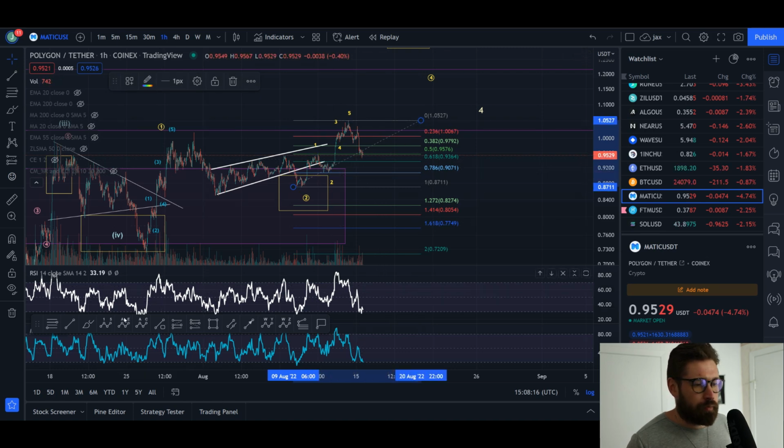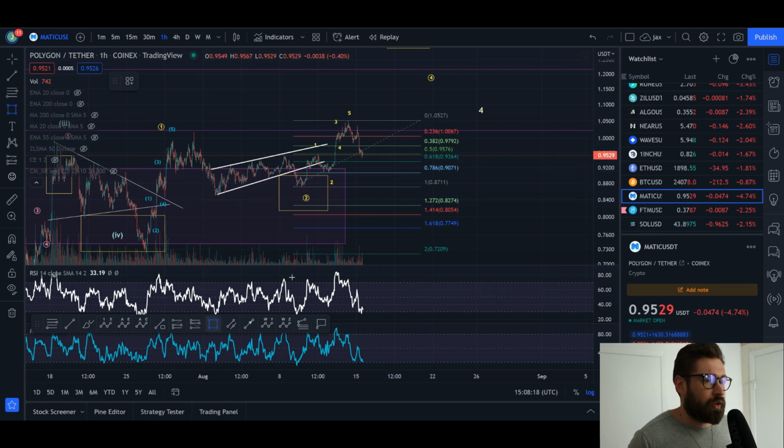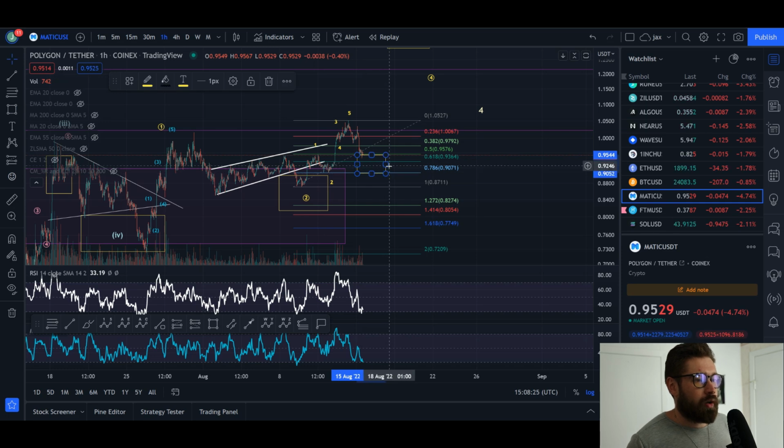We've already broken into the target zone. So in between the 0.5, we've already come down to the 0.5, the 0.786 for a wave 2. Now a wave 2 can actually retrace 99% of wave 1. So this is your larger wave count.